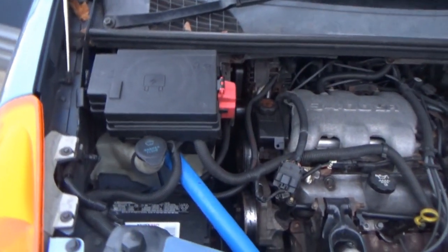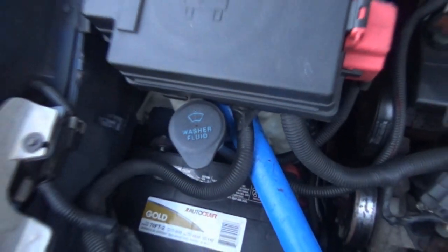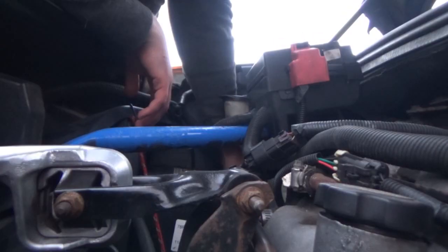So, hopefully if it feeds off of the same harness somewhere and feeds off of some existent fuse or something, maybe it'll work, maybe it won't. But it's good to know that the harness is there. I might just have to figure out where it goes. So we're gonna hook this up. Hopefully we don't hear a big bang once the negative terminal hits the battery post. Let's do it.